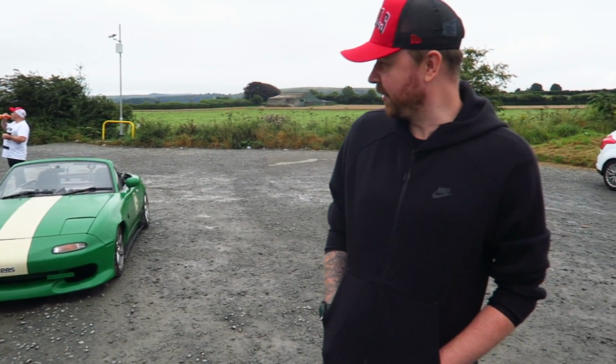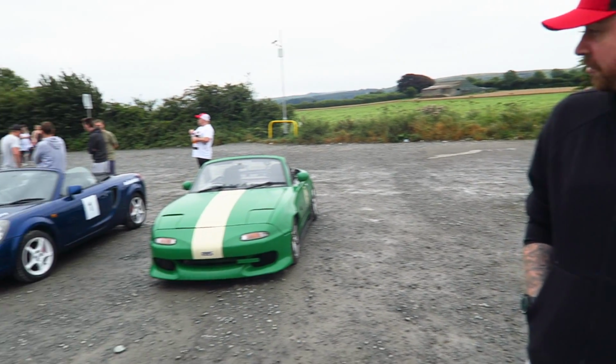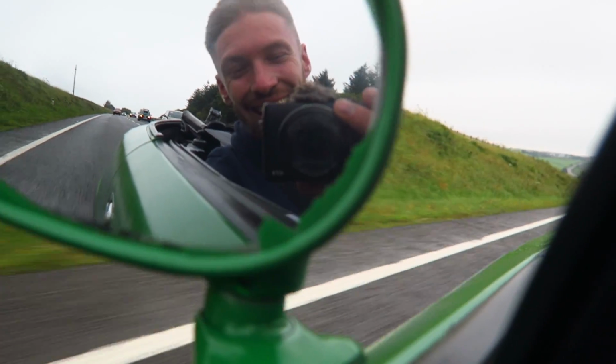Okay. I didn't think it would be as good as it actually is. The MR2, I'm going to pick the MR2. They've done so much to it, for literally a day. Other than the Mazda, I'd probably take the Saab. Yes.